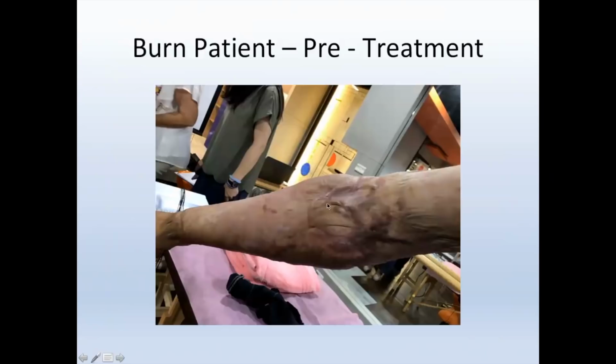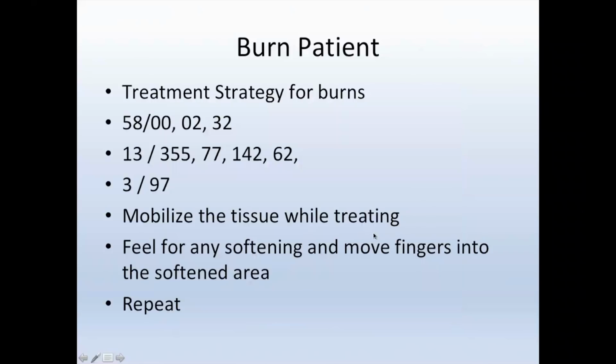I didn't get a picture of that, but this was the most dense. You can see how thick it is. It's very thick, very dense, and it restricts the movement at the elbow. So this was the most bothersome for him. For burns patients, it's just slogging. It's just mobilization and manual therapy.